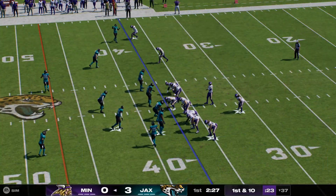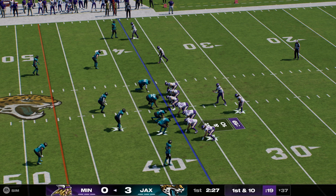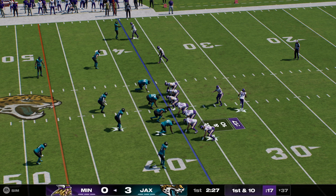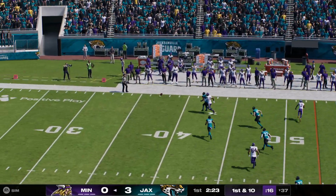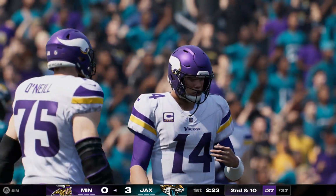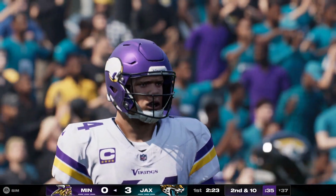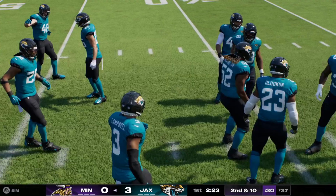Ball rests at the 37. It's 1st and 10. Throwing to open it up is Darnold. And he got rid of that one quickly before the receiver even knew what was going on. That's incomplete. The intended receiver was Justin Jefferson.